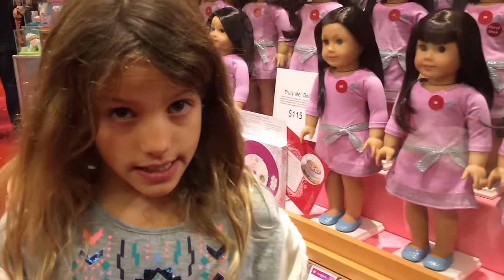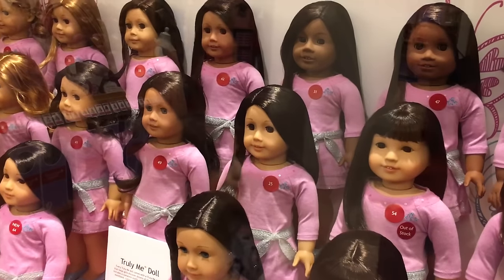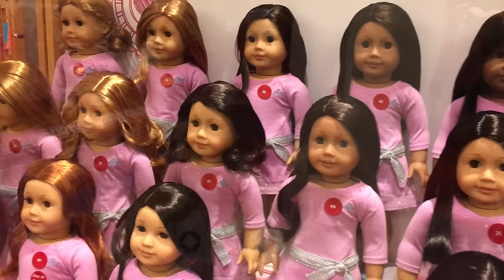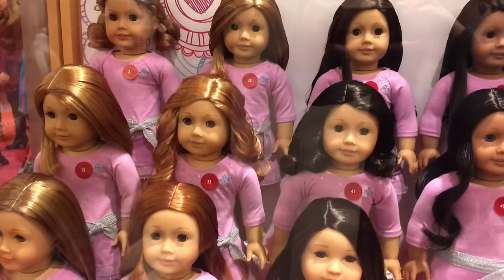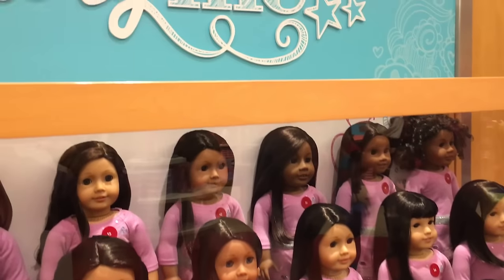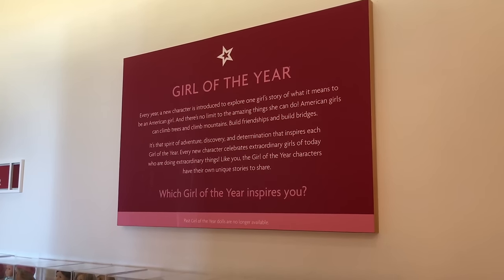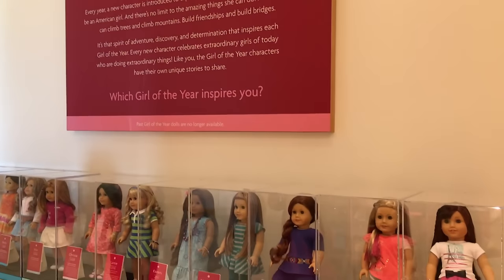This is a truly big attraction. What that is, they're a doll that looks like everybody. This is every Girl of the Year from 2001 to Grace.